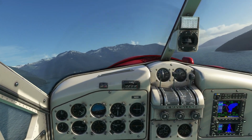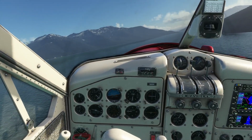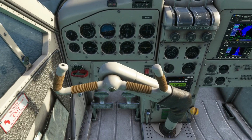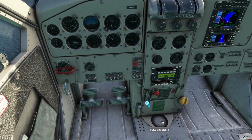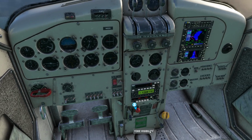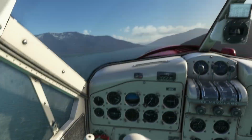Alright, so prop full forward, mixture full forward. I'm going to put a notch of flaps in here. I'm going to confirm my landing gear is up. I'm going to confirm my water rudder's up. It is.